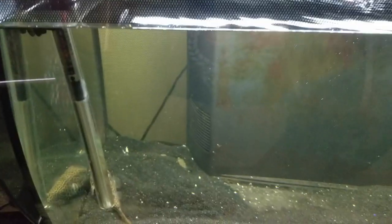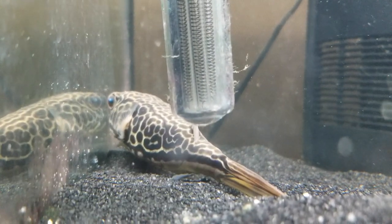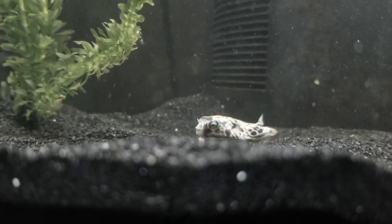So while he's acclimating, it's time for our boy P. Diddy to get an upgrade. All right, so this is just P. Diddy. Mama Boo Puffer P. Diddy. He's gotten massive. When I first got him, he was about 1.5 inches. Take a look at the colors and patterns on this beautiful little guy. All right, we're about to set him free into his new home. Look at how beautiful this thing looks.